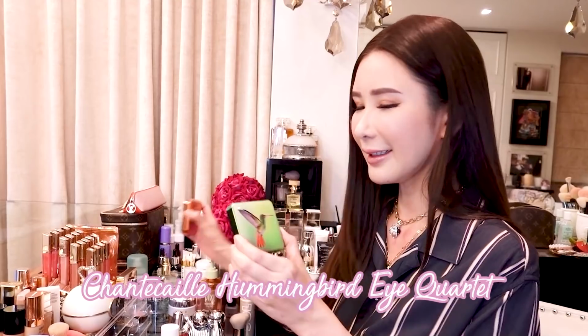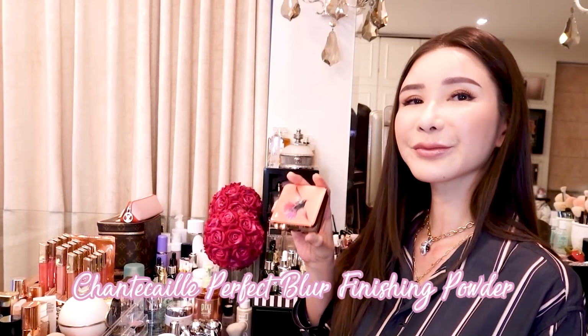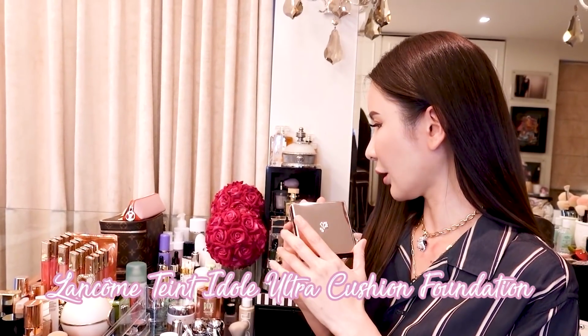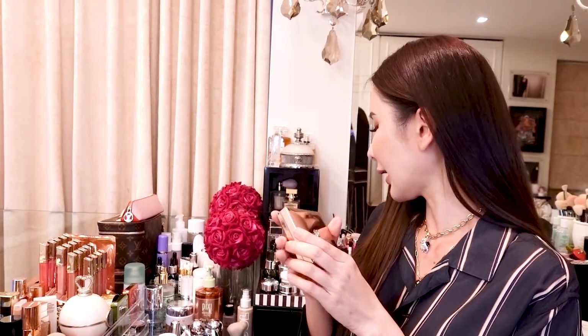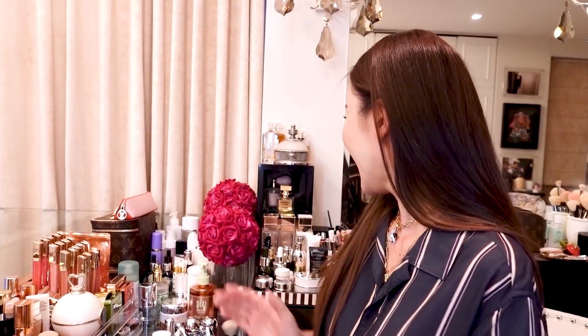This is from Chantecaille. It is eyeshadow, and this is a finishing powder, and this is a foundation cushion that I also love a lot. It is one of the best ones that I've used. It's by Lancome. And you can see that I'm a big fan of lip glosses. I have tons of lip glosses just sitting here. They're from Hourglass, and I love it so much because it looks like a cosmetic counter.